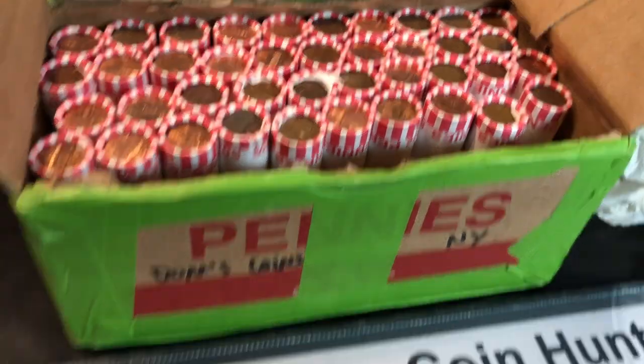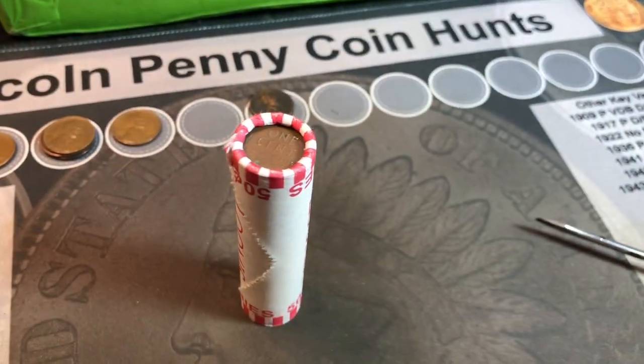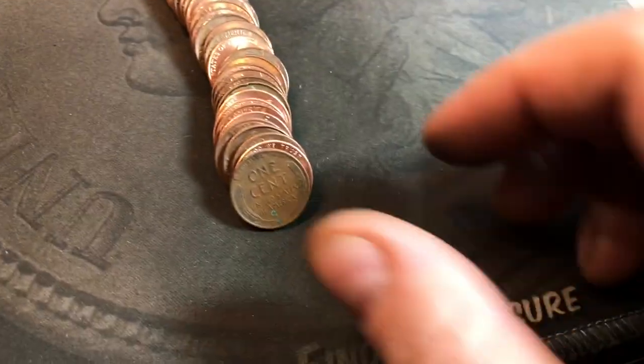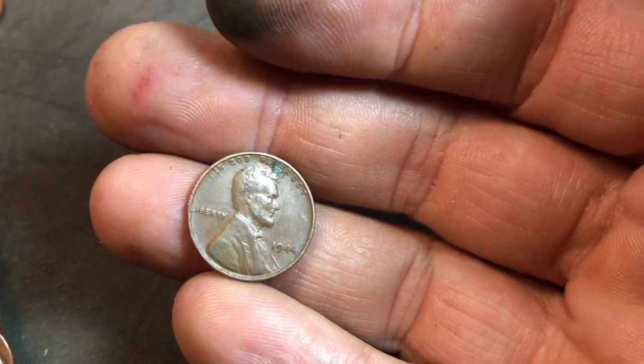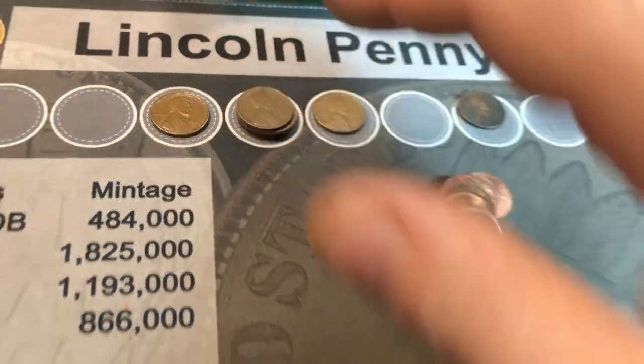We're on roll number 10, and roll number 10 happens to be one of the wheat cent enders. So let me get into it, see if there's any other finds, and what year that one is. I did a quick peek. I didn't see anything else at first glance, but the wheat cent ender, wheat cent number 8 of the box, is another 1944. Four 1944s out of the 8 wheat cents found.